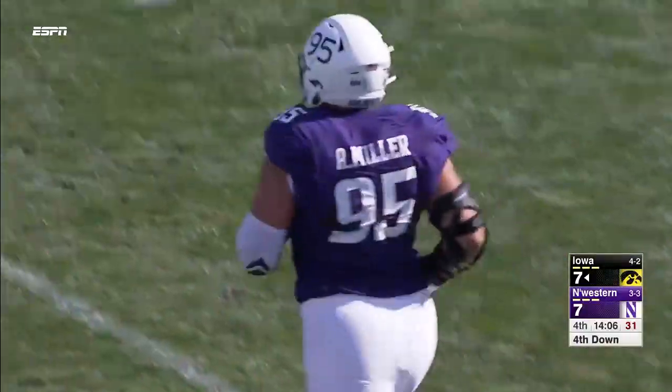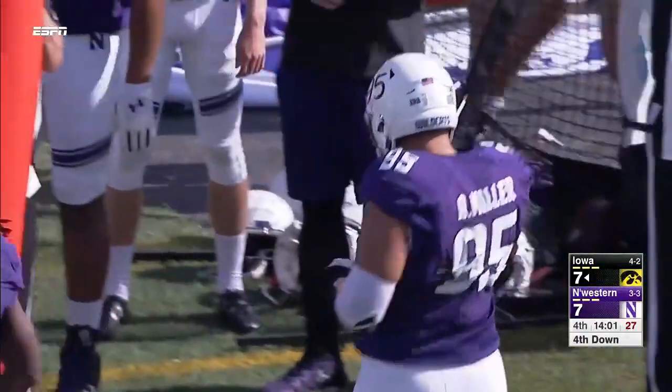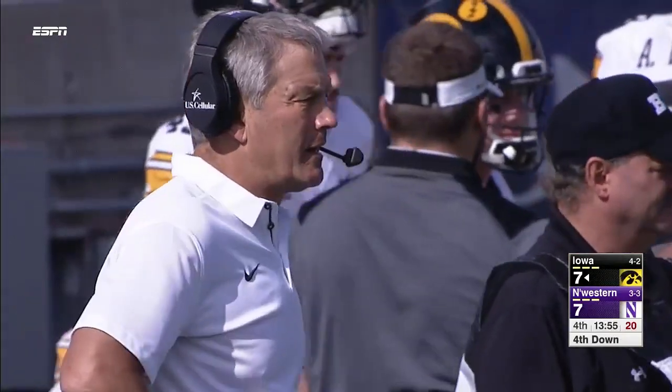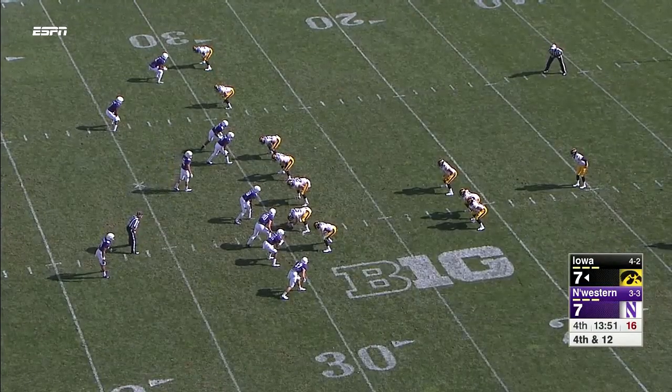Yeah, Iowa white flagged it when Nate Stanley carries the ball on a designed run. That doesn't happen a whole lot, and you can see why. He doesn't have a great feel for it. Northwestern will do that with Clayton Thorson quite often, but Nate Stanley, that's not exactly his wheelhouse.